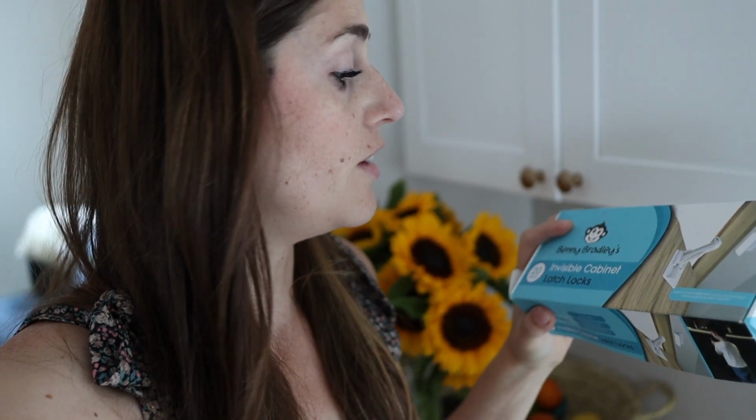Life is busy. There is always going to be something that needs to be done, but you can be proactive in making a plan to get things done. Don't let these things sit around indefinitely. Okay, so let's make this happen for one of these incompleted projects. I have had this box of latch locks to childproof a cabinet sitting in our kitchen pretty much since it was renovated, because there is a cabinet that I want to childproof. Okay, so I have made a plan for today. It's gonna happen, so this box doesn't need to live here anymore.